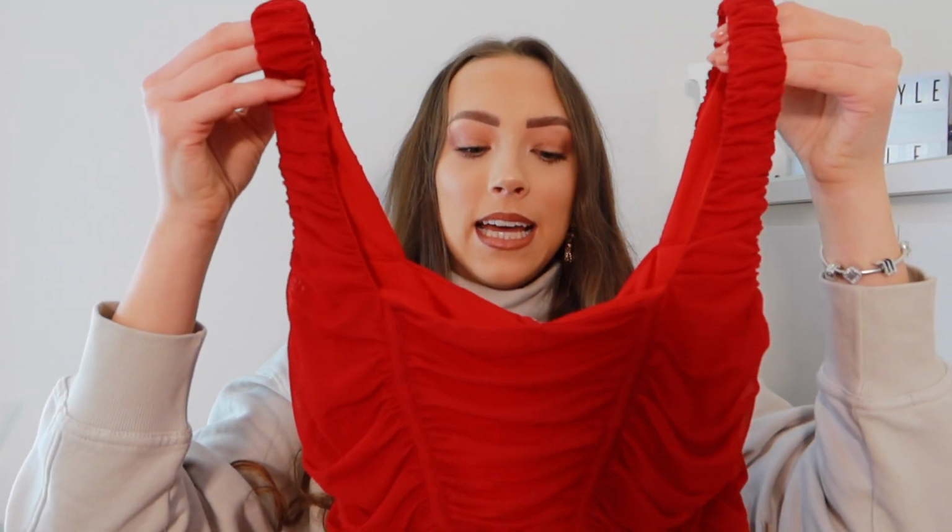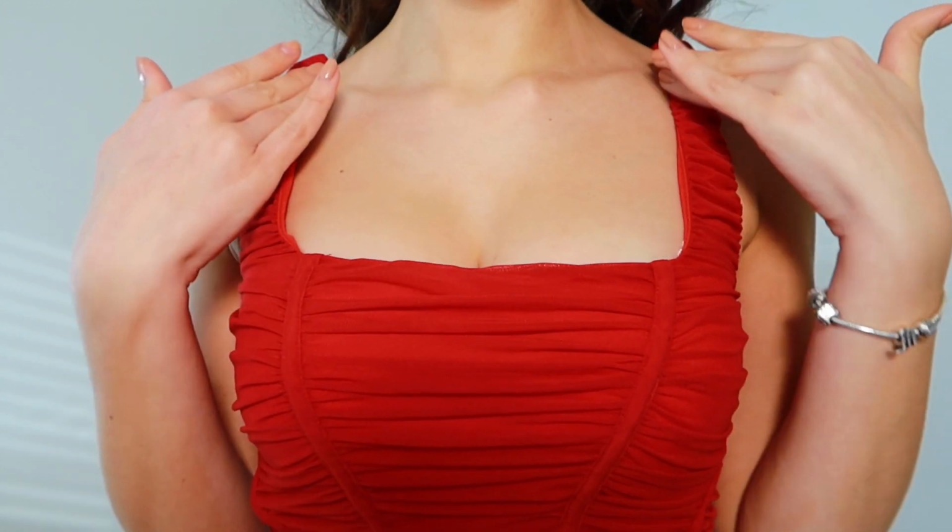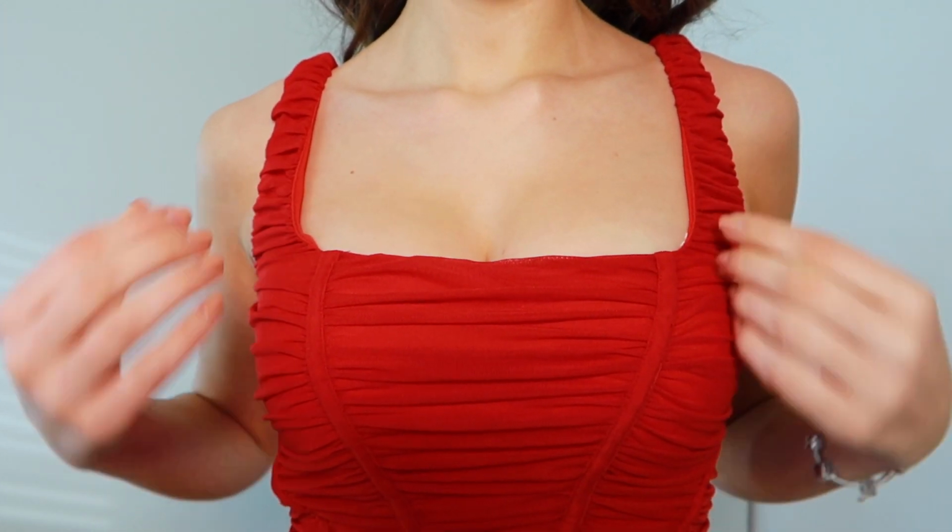Another red dress. I feel like I wanted to get quite a few red items. This is actually a really nice dress. I would say I actually have one pretty much the exact same that I mentioned in my Zara haul. I think it was the first Zara haul I did. The neckline is a square neckline. I would say these straps were slightly long on me. They were slightly loose on my arms.